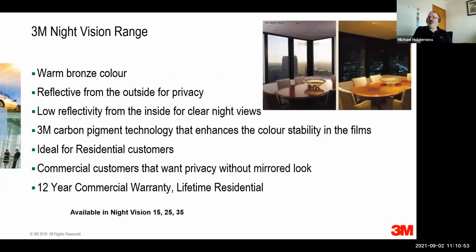Okay, the next one, Night Vision. Night Vision's been around a lot longer than Prestige. Night Vision is unusual. It's got a warm bronze color rather than a grayish blue, which is Prestige. Prestige is more of a gray blue color. Some people like that warm bronze color and they particularly choose it because they like the color. Not really, I'm not a big fan of the color, but some people like it.